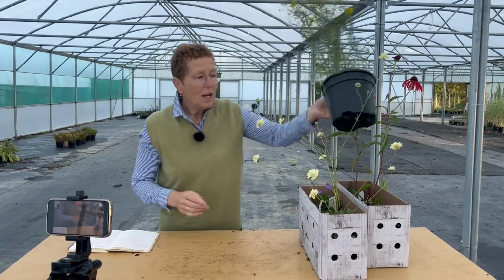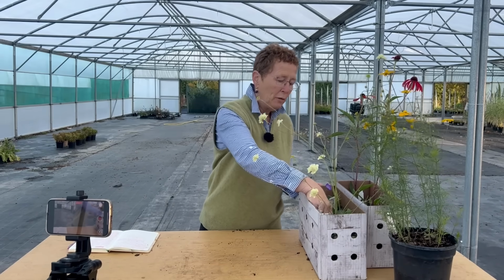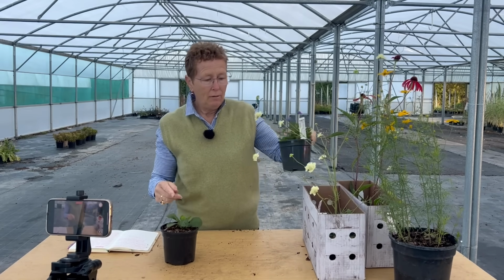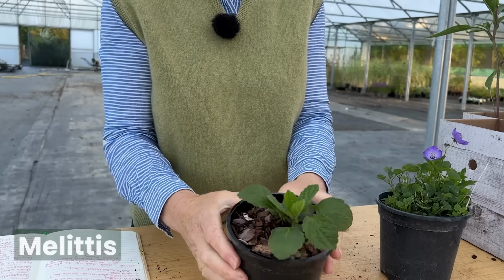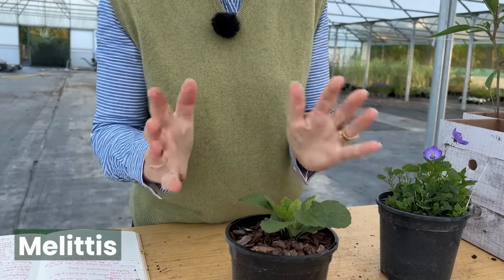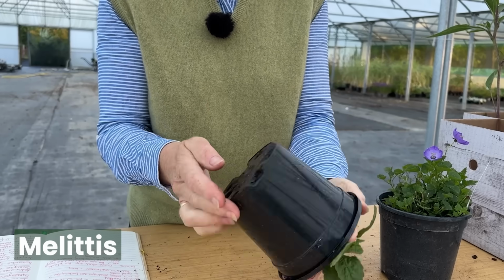So after you've checked all of those things, then things that you have to look out for. Now, I said you can buy plants which are younger if you really want to. Now, this little one here is a Melittis, and you've got a little bit of growth in there. If it's one or two plants that are only there, then just double check this one.